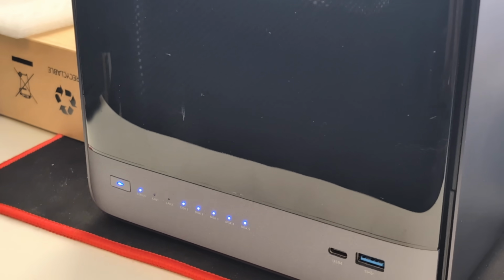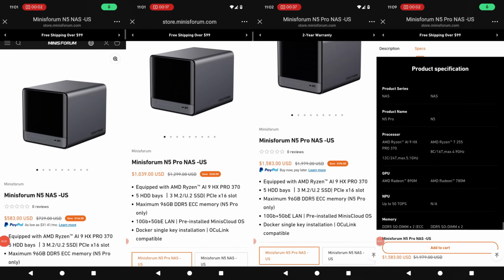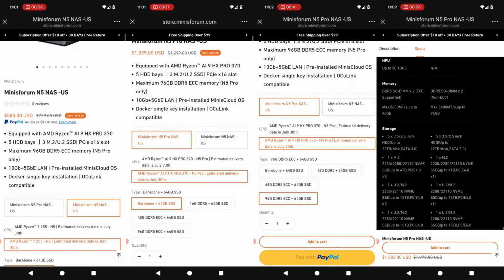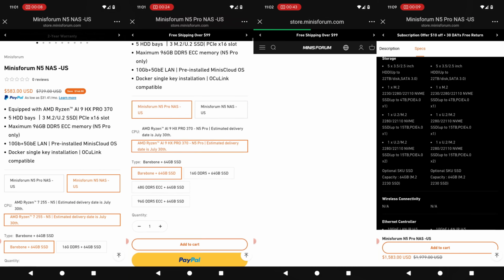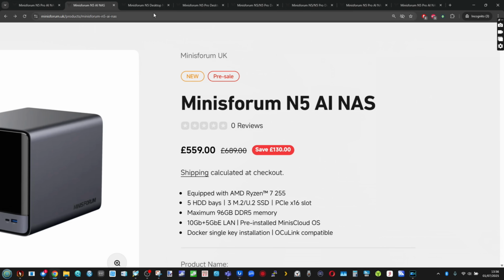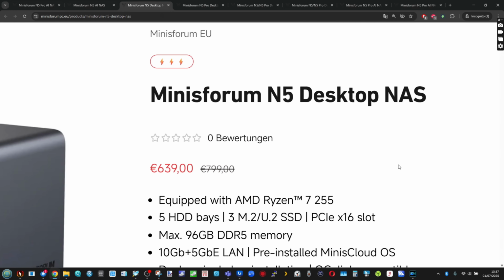This is the N5 Pro. There is a standard N5 version. Pricing right now, the N5 standard is $583 currently on their website. And if you want to go for the Pro model, well, you're looking at just over $1,039. A big old jump there.